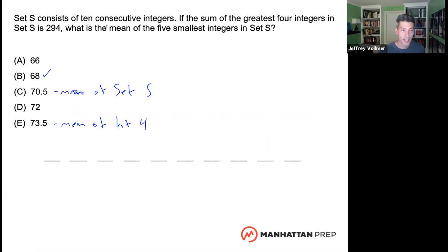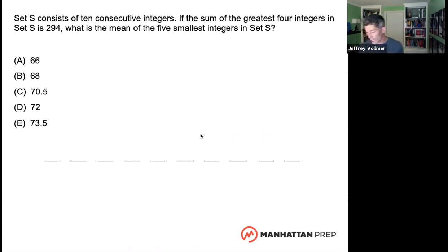66 is not the mean of the smallest five integers, it's the smallest integer. And then 72 would have been this number if you started with X, X plus 1, X plus 2, X plus 3, and then just solved for X, you pick D. So you want to watch out for how you might end up at wrong answers in problem solving. That's a great way to push your problem solving ability a little bit further, right? Don't just settle for what the right answer is, but start looking at how someone would end up at the wrong answer. Cool. All right.